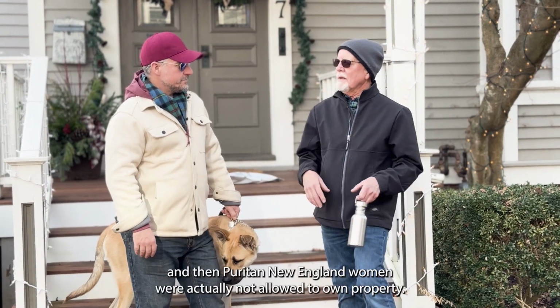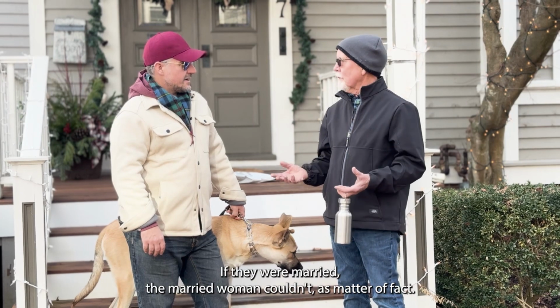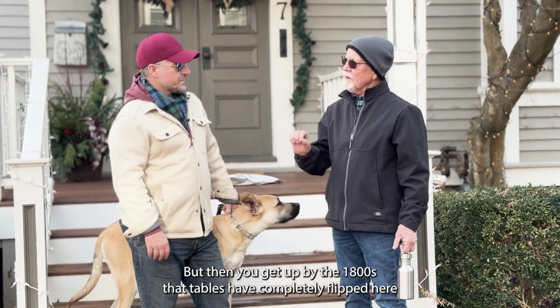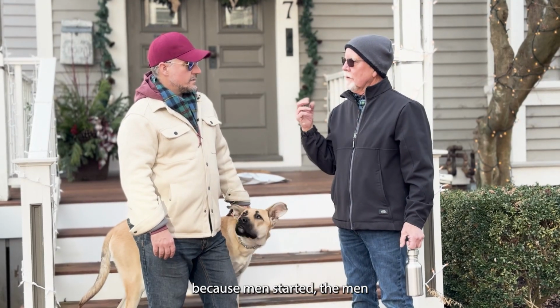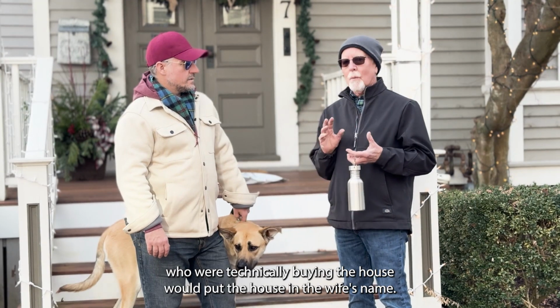Yeah, in Puritan New England, women were actually not allowed to own property if they were married. Heard that. A married woman couldn't. As a matter of fact, if her husband died, she could only own 30% of the house. But then you get up by the 1800s, the tables have completely flipped, because even if the man technically was buying the house, they put the house in the wife's name.